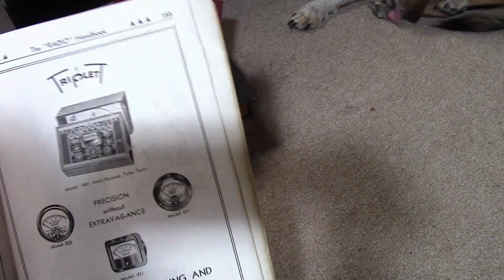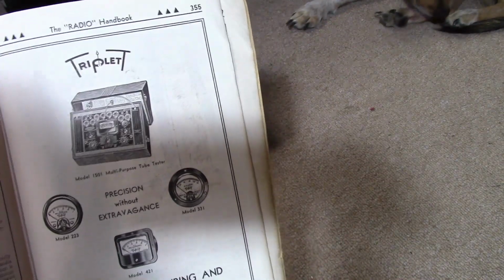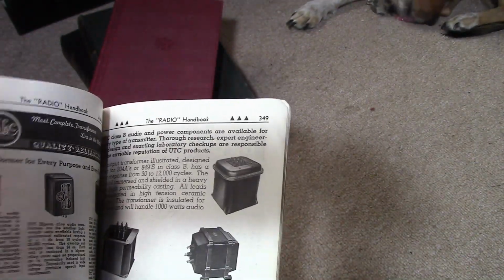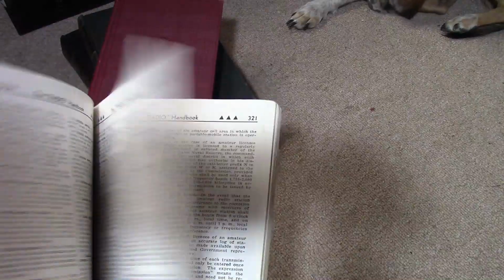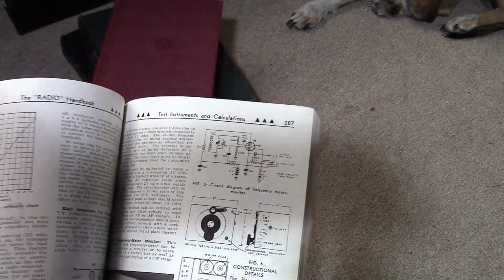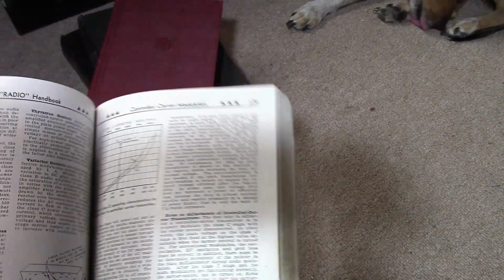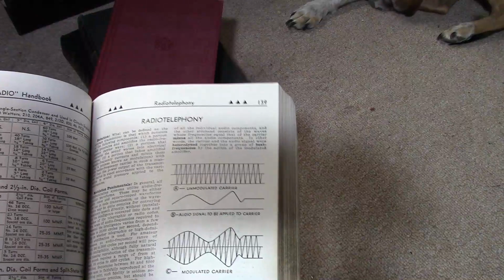That's good stuff I like to see, though, the ads for triplet tube tester. See what the original ads look like, see what the stuff costs. So again, the back of the book is advertisement, and then the rest will be a bunch of projects you can build and some theory and general knowledge.